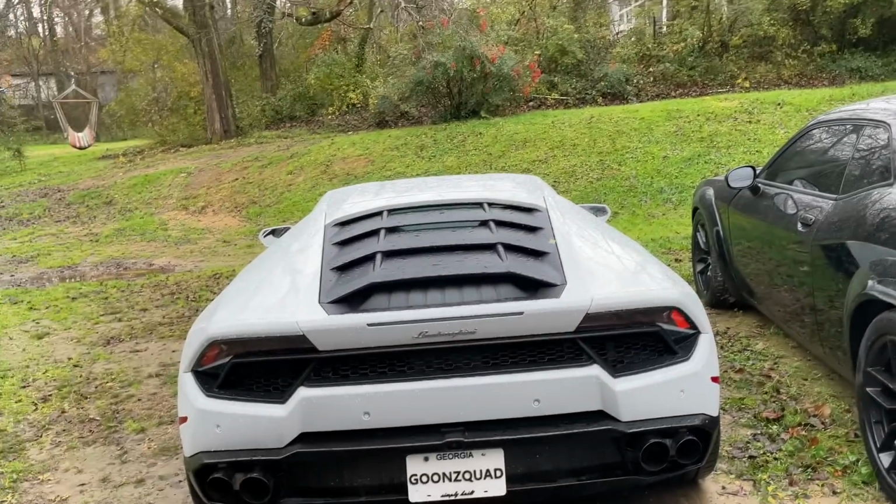I was actually out and about yesterday. Yeah, with him. I was in the Huracan. He was in his McLaren, and oh my goodness, that McLaren is insane.